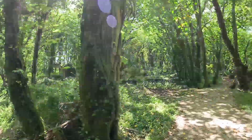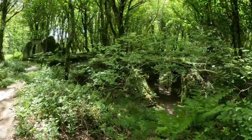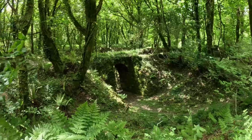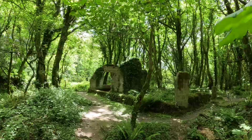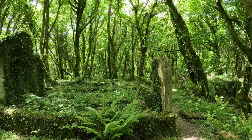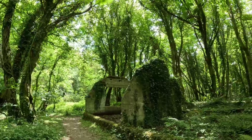Okay, so we've got a couple more buildings. Okay. Oh wow. That looks as though it was a tunnel, doesn't it? Whereas that was definitely a building. Part of me wonders how little is left, and the other part wonders just how much is left. Amazing. These wonderful gnarly trees with these vines up really add to everything.